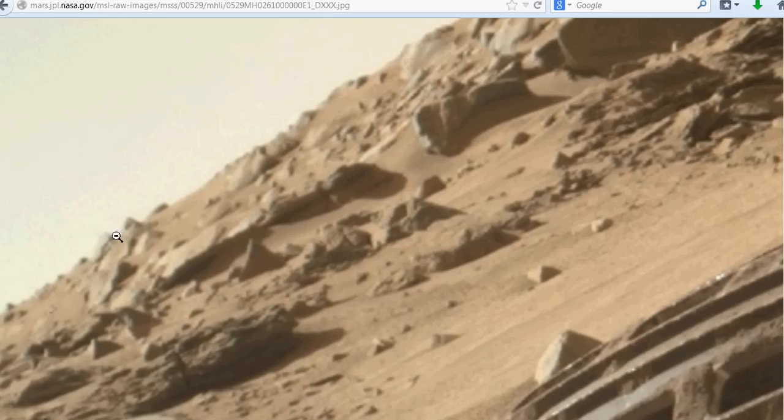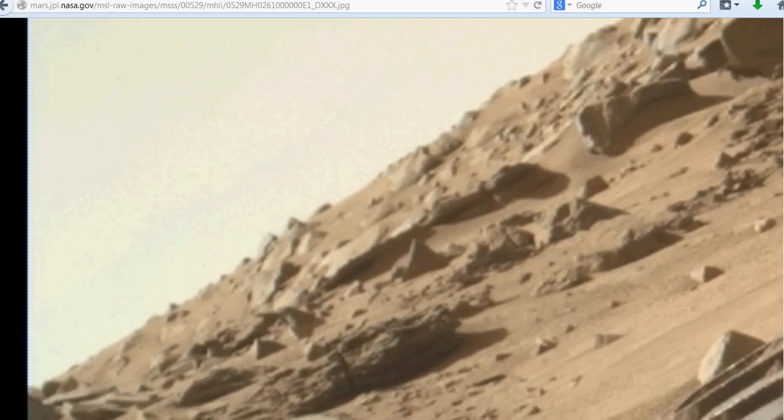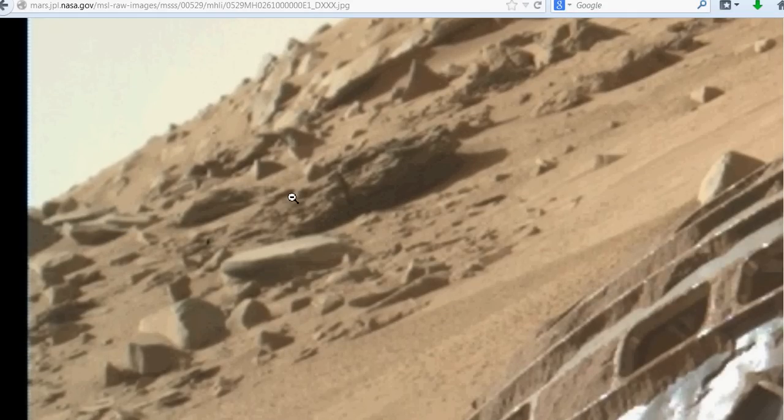But these are clearly some... Look at this in the back. There's a lot of... See, that's what people don't understand. A lot of these things are actually something, but they manipulate them and make them look like rocks. I mean, you can just see some really wild-looking rock things that just don't make any sense here. Look at this. It's just not a typical rock.